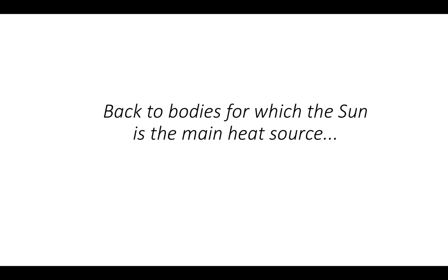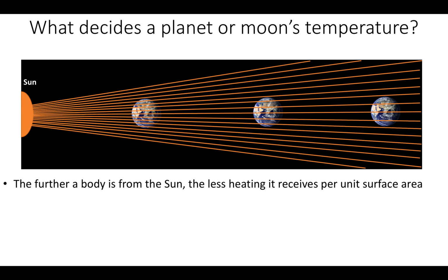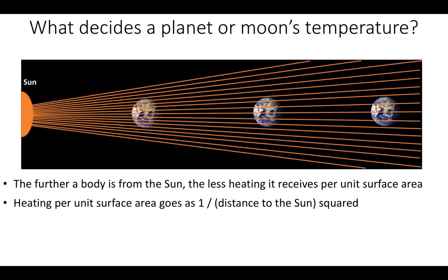But back to bodies for which the sun is the main heat source. What is it that decides a planet or a moon's temperature? So I've put 3 equally sized planets at different distances from the sun. And you can immediately see that there are more rays of energy going through the closest planet than the next one out, and more through the middle one than through the one that's furthest away. So basically, the further a body is from the sun, the less heating it receives per unit surface area. Heating per unit surface area actually goes down as 1 over the distance to the sun squared.